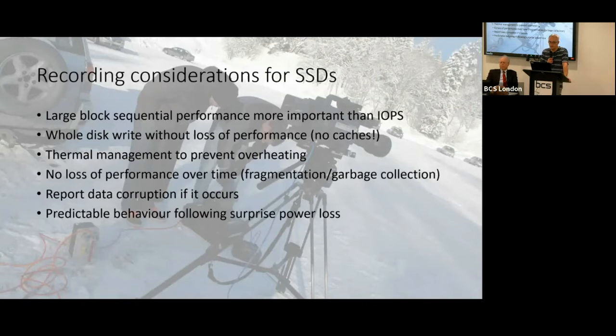So for recording, we're concerned about reading and writing large sequential blocks of data, primarily. And SSD benchmarks frequently concentrate on small block performance, small block IOs per second. That's important for databases and general file servers and so on, but for recording, what we're doing is writing huge blocks of image data, and so that isn't so relevant. And of course, this means that often SSDs are optimized for that small block performance.